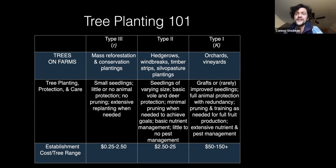Yeah, I want to really point out this number down here, this $50 to $150 plus number. Because you might think, gosh, that's really high, Connor. I look in the nursery catalogs and they're $25, $35 a tree for a grafted fruit tree. But if you really think about those trees as an asset class and as a capital investment, then all of the animal protection, all of the fertility improvements, all of the pest and disease management, all of the care and vegetation management, weeding, everything that goes into it in its pre-commercially productive lifespan, that is all part of the capital investment, right? So this is a total capital investment number per tree, and it's high.